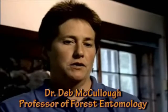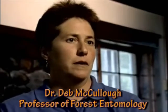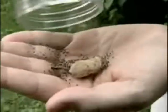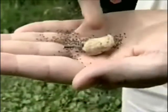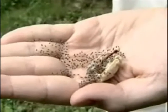The eggs hatch in the spring, typically sometime in April or May, depending on how far north you are. When they first hatch out of an egg, they're just tiny little things. You can see them with your naked eye, but they're tiny. And if you look at them closely with a microscope, you see that they're mostly little tiny bodies with these real long hairs.